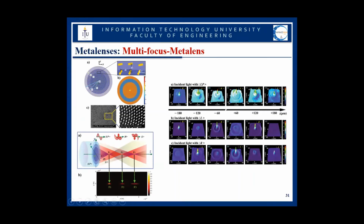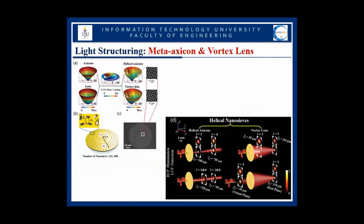But once we use LCP, then we used to have a central spot, and if we use RCP, we used to have the other 2 spots instead of all 3. Then we have also presented these hexicons, or what we call meta hexicons. So meta hexicons give a very clear advantage over conventional hexicons. One is definitely in terms of compactness.